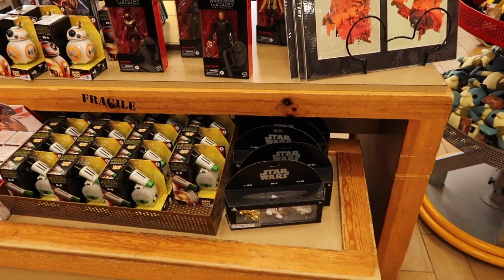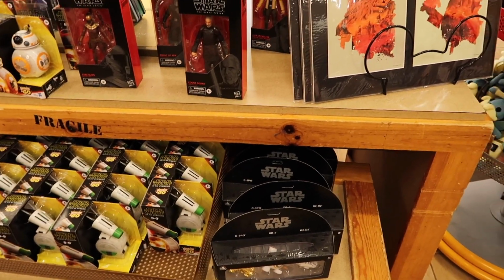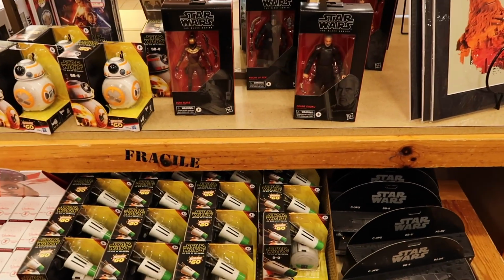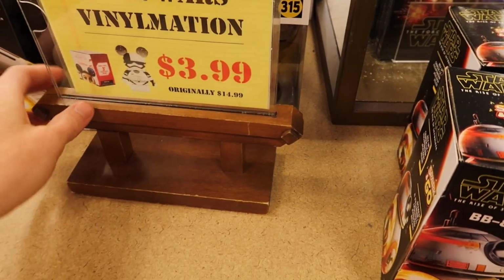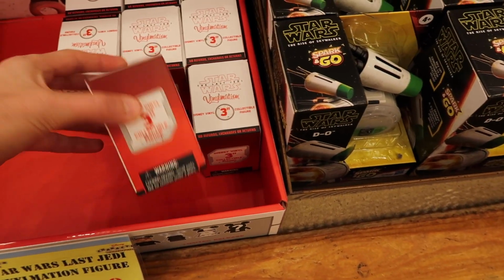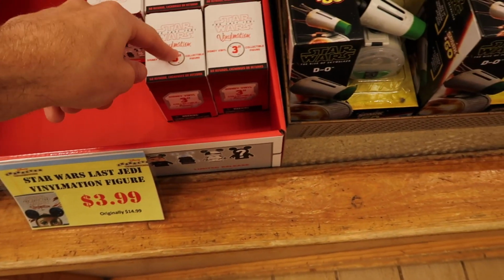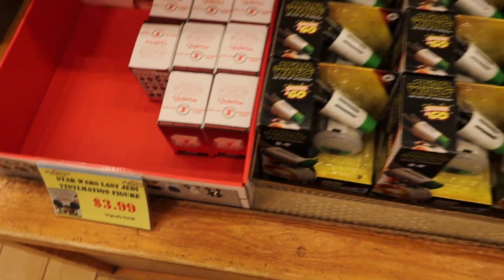So as you're making your way on the line, going close to the checkout, they do have a bunch of Star Wars things, and this has kind of been the display for a long time now. Nothing too crazy here. This has kind of been the story. They do have Vinylmations for $3.99, it says, but I actually don't see any of those left. So it looks like, oh, right here, these are $3.99, originally $14.99, so not tons left. And I think that's cheaper than what they've been in the past. I think these might have been $7.99 at one point. So $3.99 is not a terrible deal either.